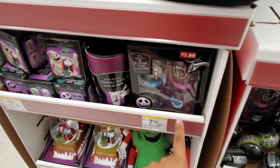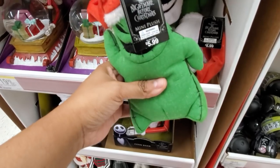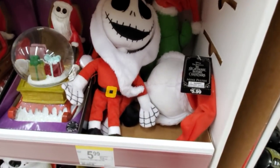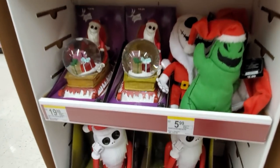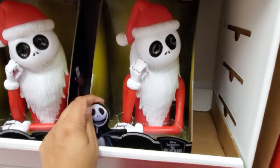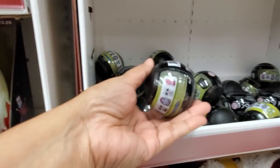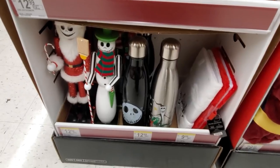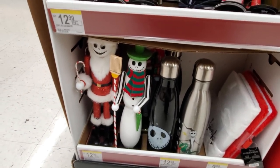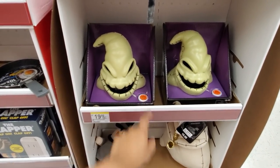Your travel mug, shot glass, Boogie Boogie. He is six here. We got Jack and another snow globe. Oh, look at that one. Oh, it's gonna be a coin bank. Okay, $2.99. Like a little jiggly one. Water bottles. Oh, look at that one for $13. And they do have the nutcrackers. $20. They had that one out during Halloween.